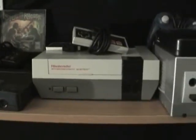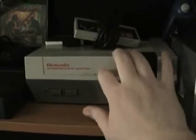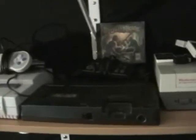There's my Nintendo with the new pin connector. Oh, and Adventure Island. Awesome game. Yes, it is. Now, here's my new all-time favorite system. I have other all-time favorites. They're all my favorites, you know.